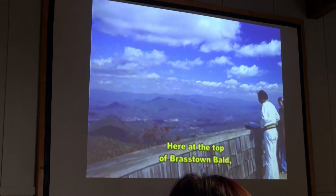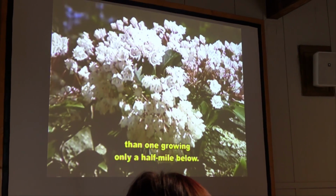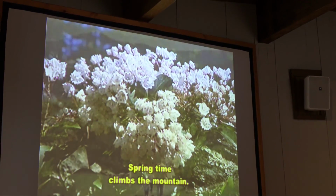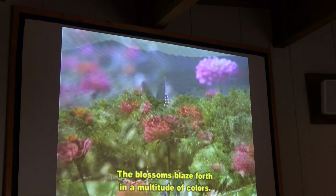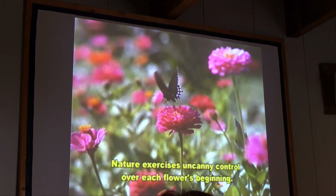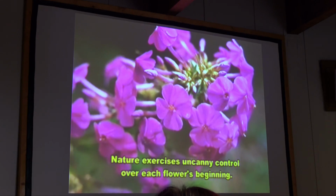Here at the top of Brasstown Bald, a mountain laurel will bloom 21 days later than one growing only a half mile below. Springtime climbs the mountain. The blossoms blaze forth in a multitude of colors. Nature exercises uncanny control over each flower's beginning.